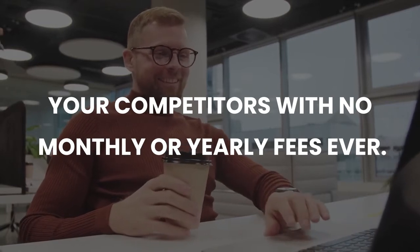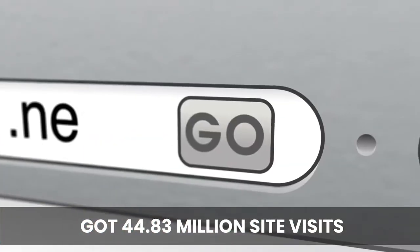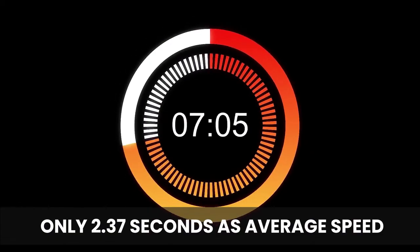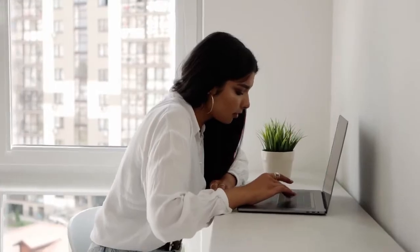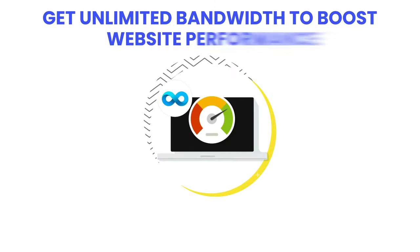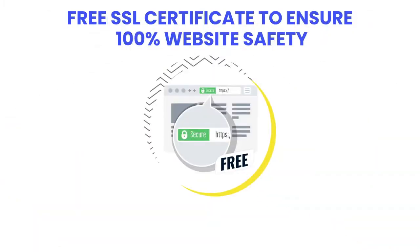And we're super confident about it because we've hosted 4,200 plus smart websites, got 44.83 million site visits, served 1,800 plus businesses, with only 2.37 seconds as an average speed. Here's why Hostley is the last website hosting platform for your business. Host unlimited websites and domains with no limitations. Get unlimited bandwidth to boost website performance. Create unlimited personalized email accounts for your domains. Free SSL certificate to ensure 100% website safety.